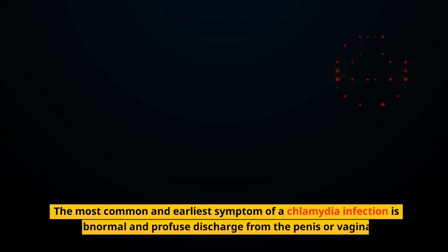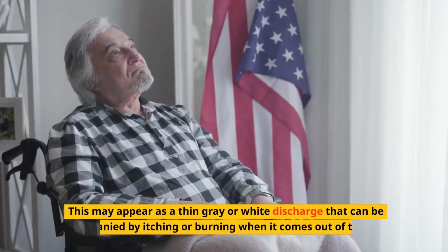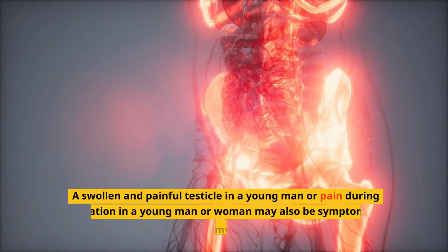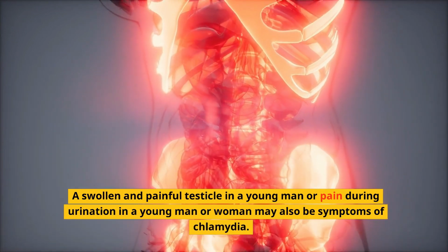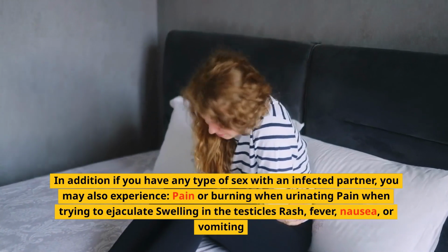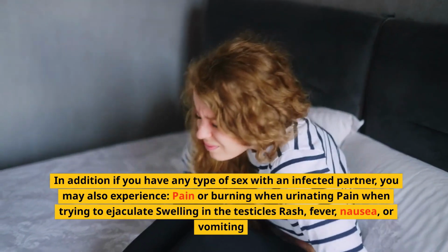What are the symptoms of chlamydia? The most common and earliest symptom of a chlamydia infection is abnormal and profuse discharge from the penis or vagina. This may appear as a thin gray or white discharge that can be accompanied by itching or burning when it comes out of the body. A swollen and painful testicle in a young man or pain during urination in a young man or woman may also be symptoms of chlamydia. In addition, if you have any type of sex with an infected partner, you may also experience pain or burning when urinating, pain when trying to ejaculate, swelling in the testicles, rash, fever, nausea, or vomiting.